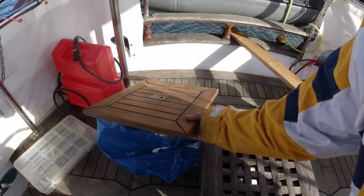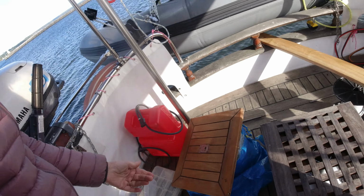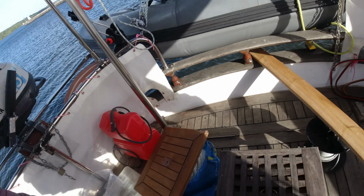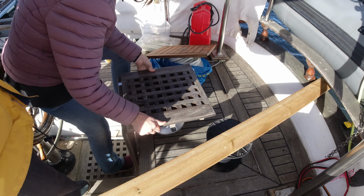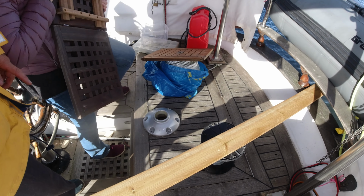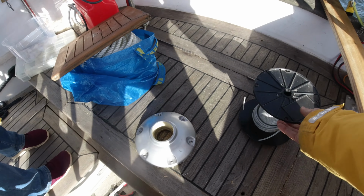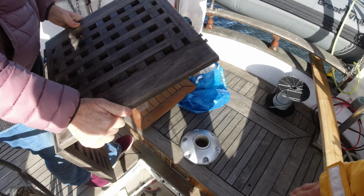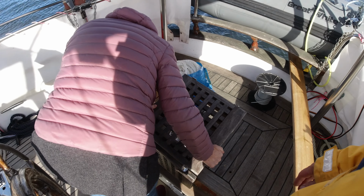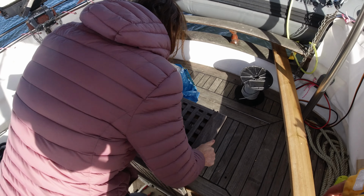And on this table we can sit and eat on each side. You can take this off. Yes. And under this hatch there is a seat, under the sails, no? But it's a comfy chair. We're gonna spend a lot of time there.